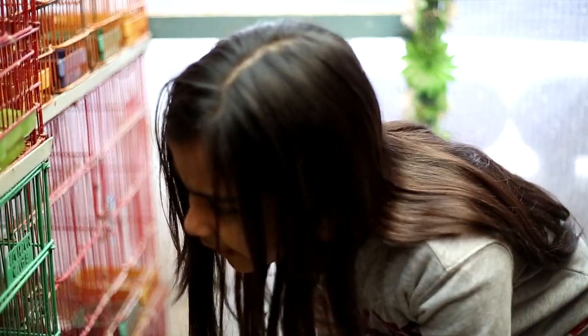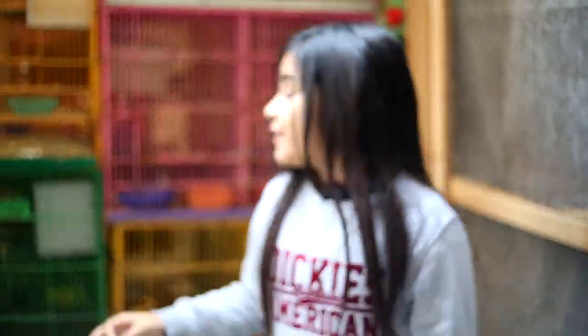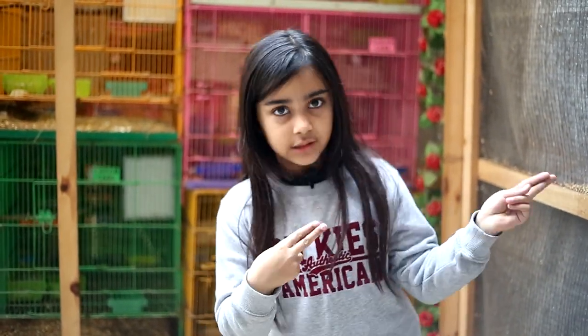Hello, Java. Okay, guys. You won't believe what these guys eat. And if you don't know what kind this is, this is Java, okay? So they eat bread, corn, and what we eat in breakfast? Eggs! They eat eggs. And seeds, multiple types of seeds, and I'll show them later.